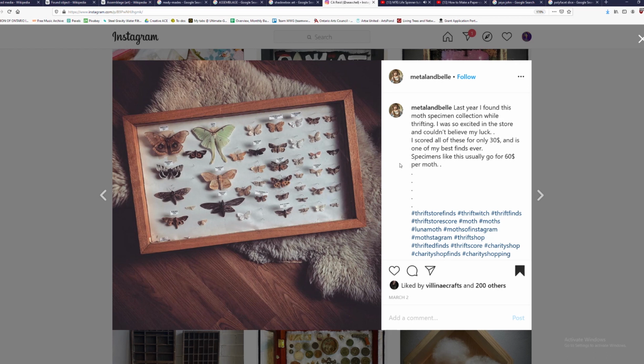This is a specimen drawer for moths and stuff, and I think that's absolutely gorgeous. I know quite a few people who would think this is probably a really expensive piece. It's amazing. This person says metal and bell. It says scored all these for $30 and is one of the best finds ever. Specimens like this usually go for $60 per moth, and it's true actually. From what I've seen online, those types of specimens are very expensive. So if you ever come across something like that in a thrift store, probably a good find.